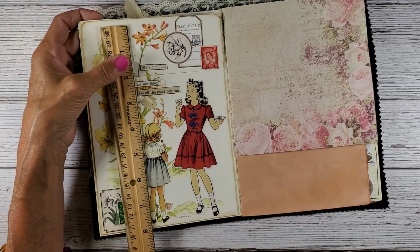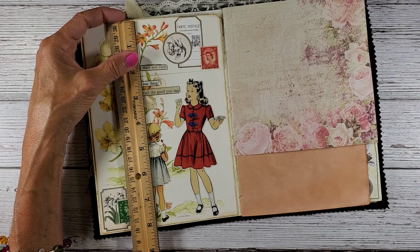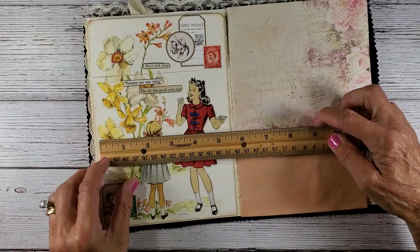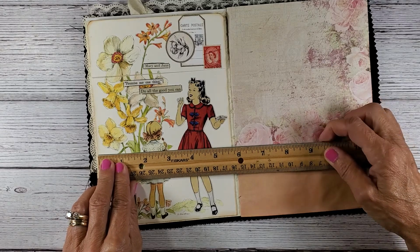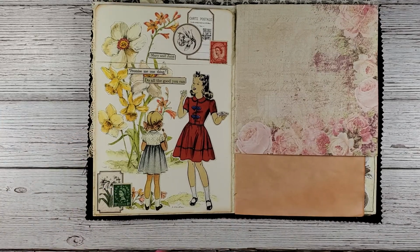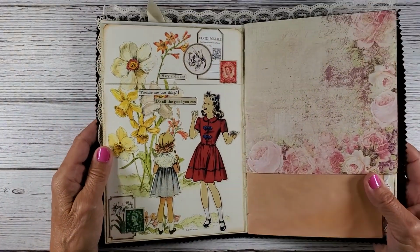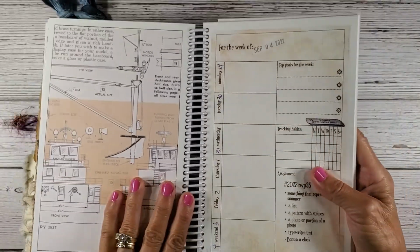And these Hallmark cards are just roughly almost 8 inches by 5 3/4, right around there, just shy of that. So that is complete. That is done. And let's move on to the weekly calendar challenge, the planner challenge.